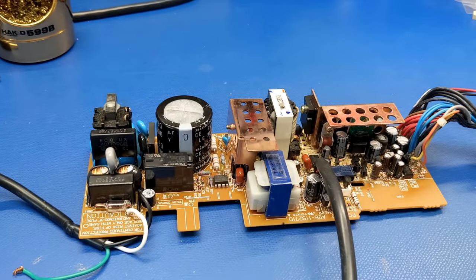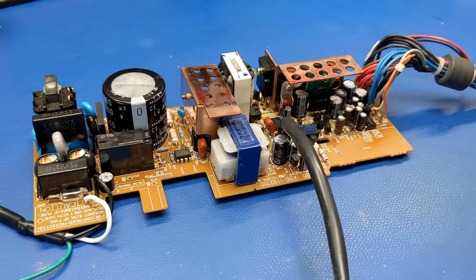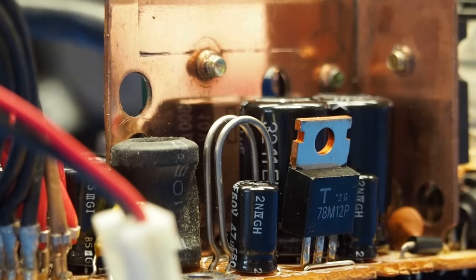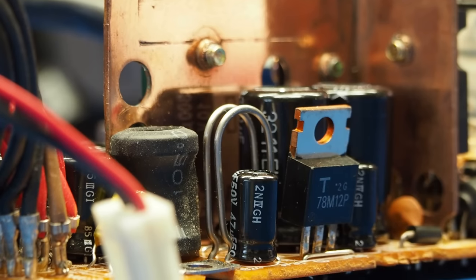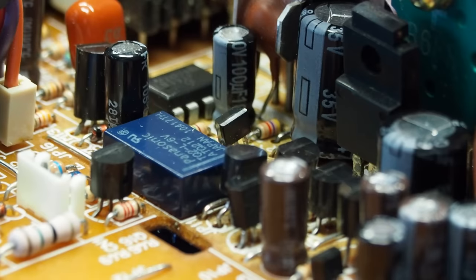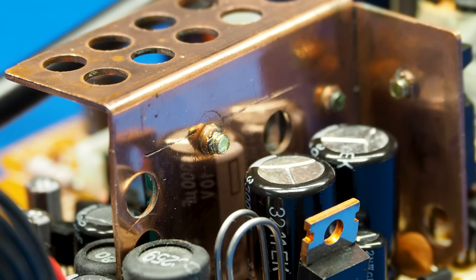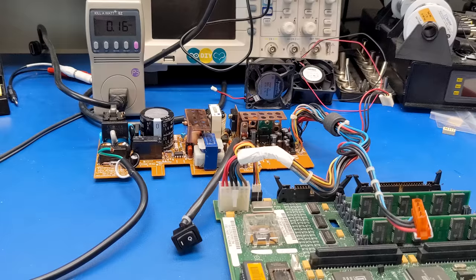And here's the finished board. We installed a variety of Panasonic FR and FS series capacitors in many locations, which are ideal for many parts of power supply circuits. We also replaced the primary relay, along with a micro relay on the secondary side. The copper heatsinks look beautiful now as well. With any luck, the supply will be back to working condition, so let's test it out to see what we get.